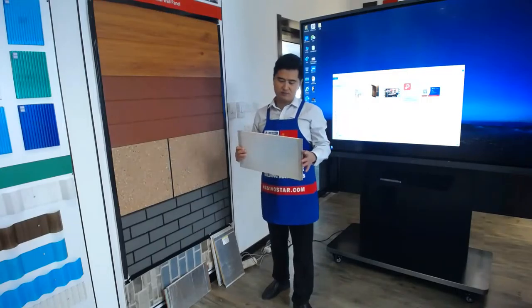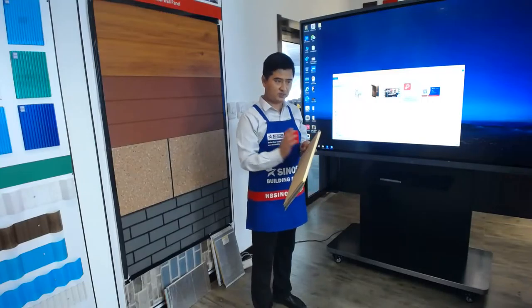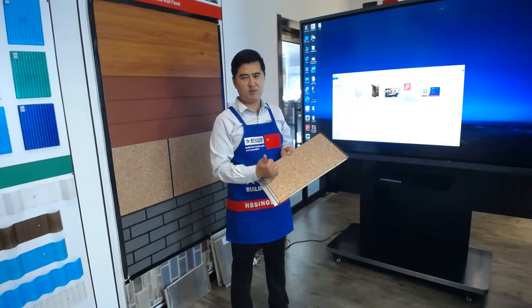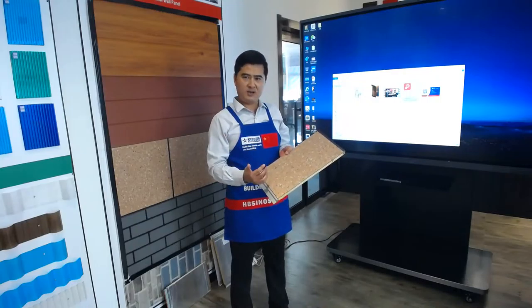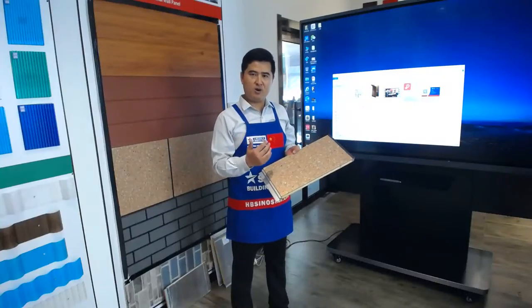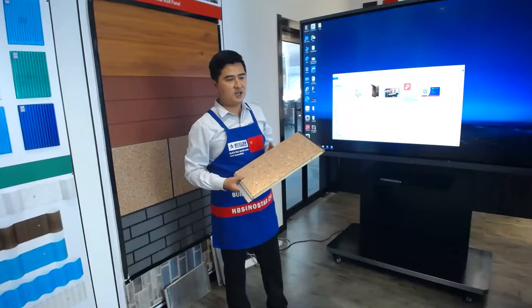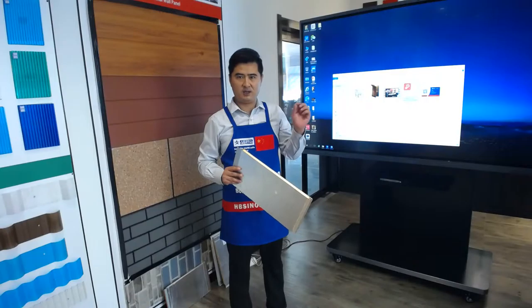These wall panels have excellent performance when used, and have seven advantages. I will introduce them one by one. The first advantage is that these wall panels are green and environmentally friendly. The second advantage is durability. They can work from below minus 30 degrees to 80 degrees, and the working life is more than 15 years. The third is that they are moisture proof and fireproof.